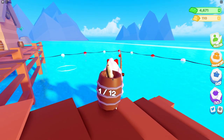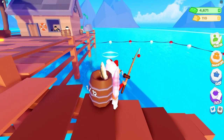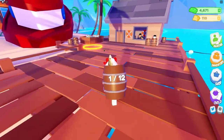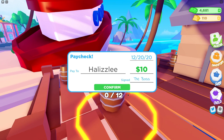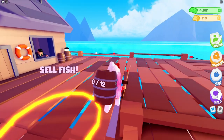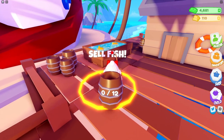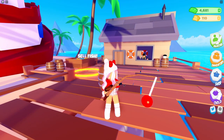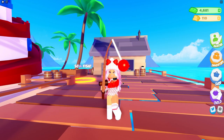So the most you can catch is 12 fish, and it'll say how much fish you have right here. Once you have 12 fish, you can actually sell it over here. So let me go over here real quick and let me show you guys how you can sell your fish. So all you have to do is step in the circle, and I made $10. Now every time you catch 12 fish, the number is going to be different every single time on how much money you make. So the highest I think I've ever made was $200, maybe it was $210, and sometimes it'll be $180, $140, it really just depends.